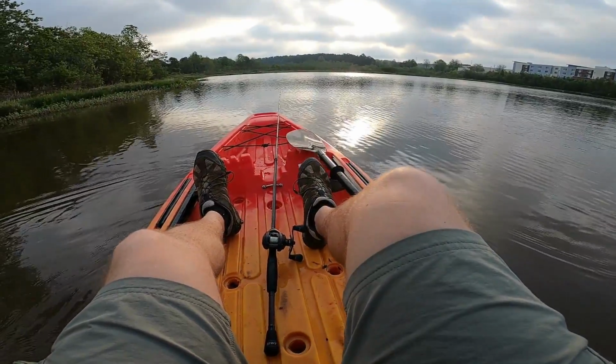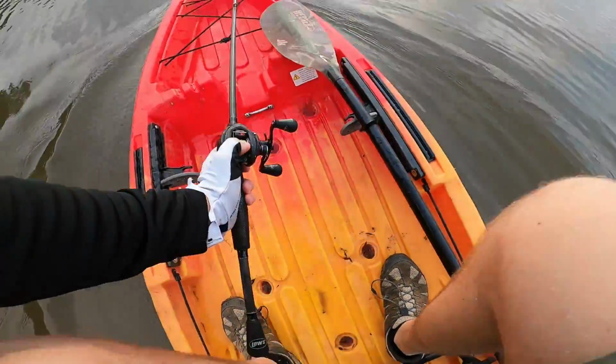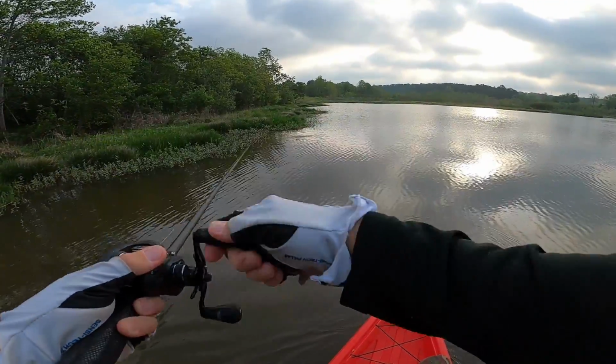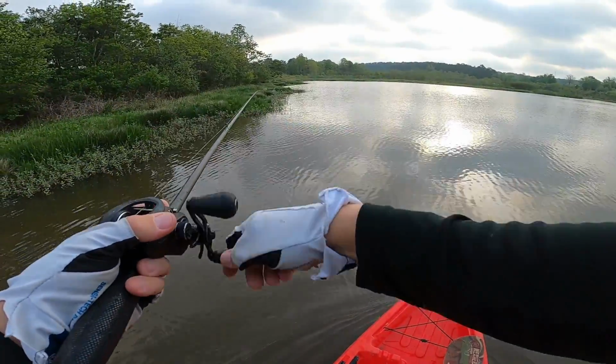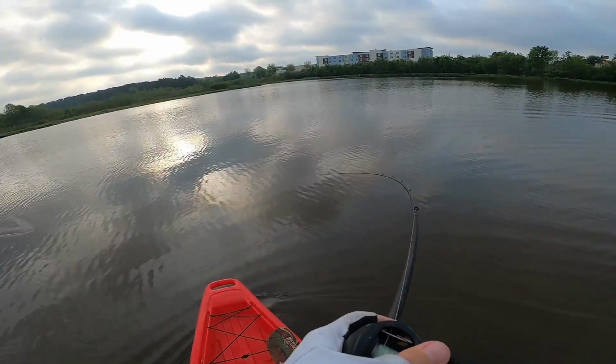I can't remember how easy it is to stand up in this thing. Let's try it out. It's definitely a little wobbly, but that's not bad at all. Heck yeah, even for a big guy like Uncle Lojo. Water is super dirty. Wow, I just leaned really hard and almost came out of this thing. Water's super dirty.